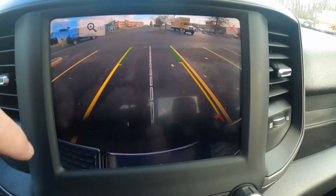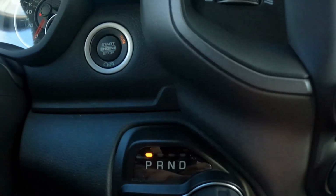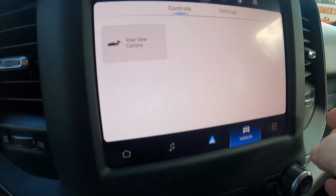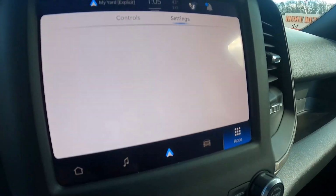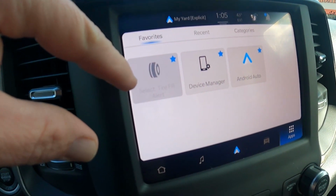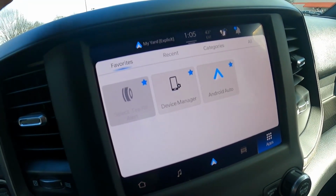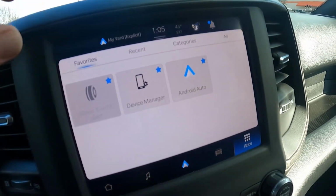And then back up. So it is just amazing camera. Or when you put it in reverse, it'll do it too. You know, I'm just playing. So in the vehicle settings, I mean, there's just too much to go over. I've got the tire fill alert on, like if you're putting air in the tires, once it hits the proper pressure, the horn will honk when you're filling your tires up.